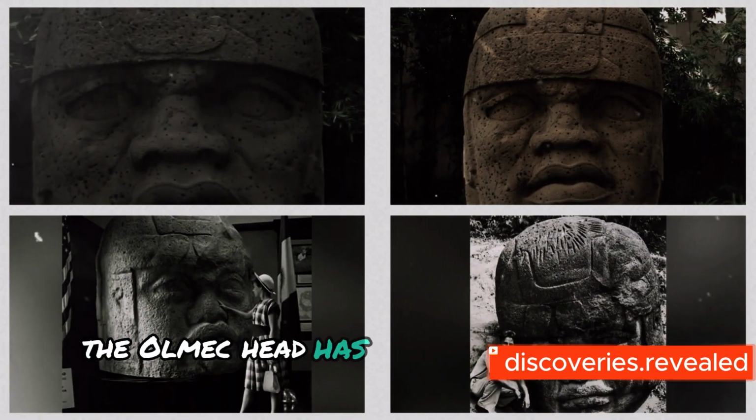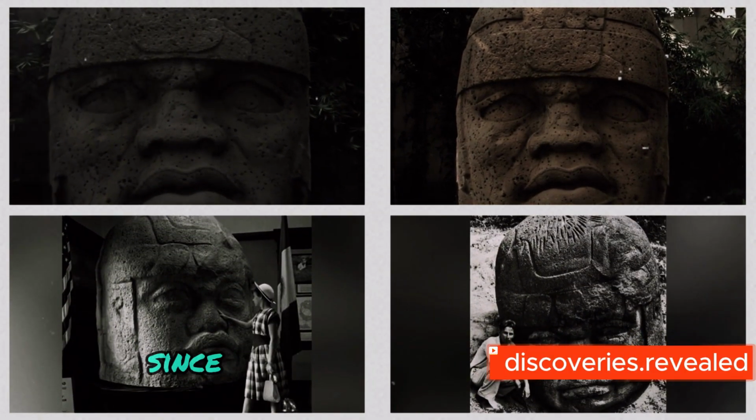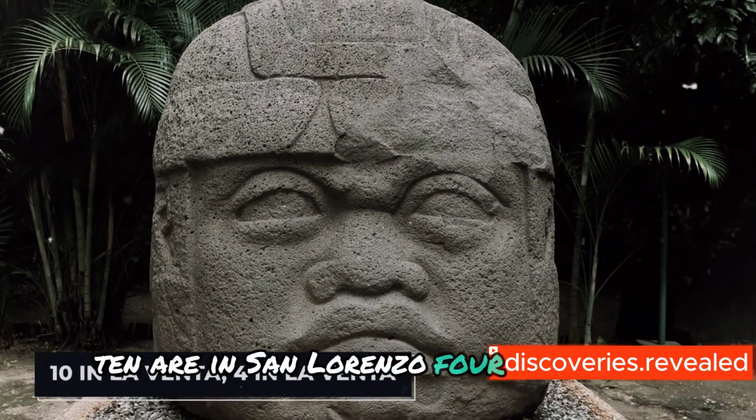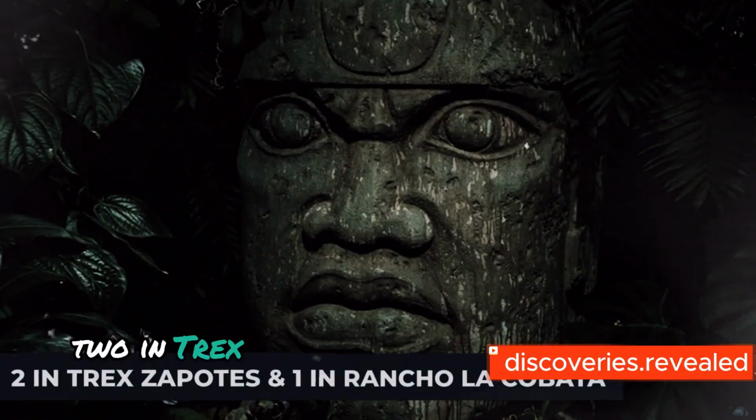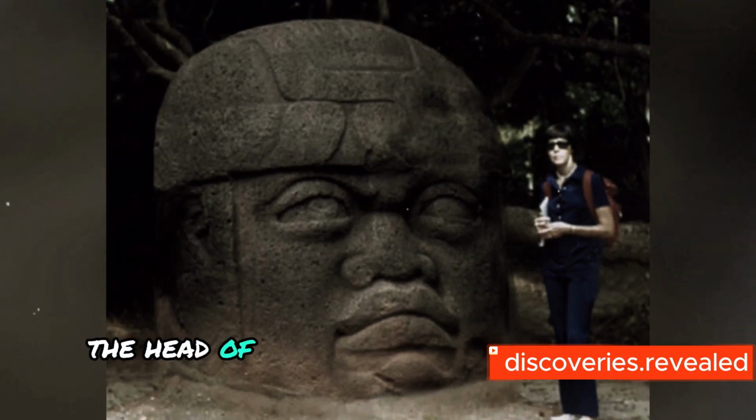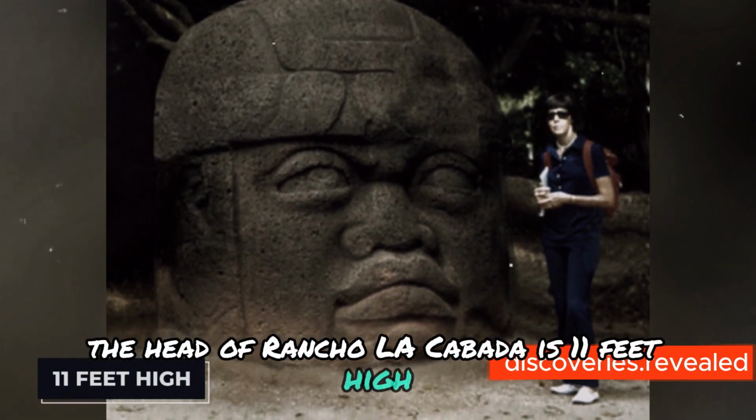The Olmec heads have been said to be 17 in number since the day of their first finding. 10 are in San Lorenzo, 4 in La Venta, 2 in Tres Zapotes, and 1 in Rancho La Cobata. The head of Rancho La Cobata is 11 feet high.